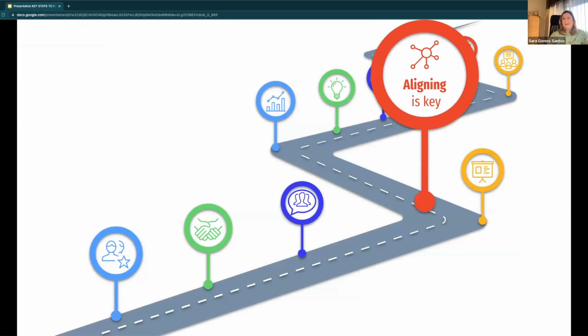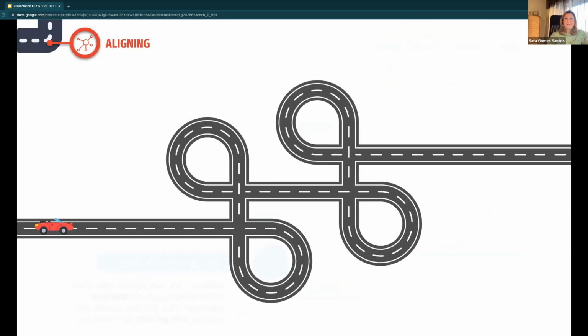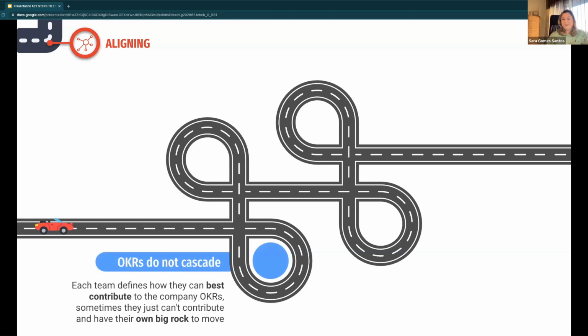And then aligning. You probably heard a lot about OKRs cascading. We definitely don't agree that they cascade. So we rather think that they align. So it is important that teams can align to the company OKRs, but if they don't, that's okay, because they can align and unblock and contribute to other teams' OKRs to help move those big rocks.